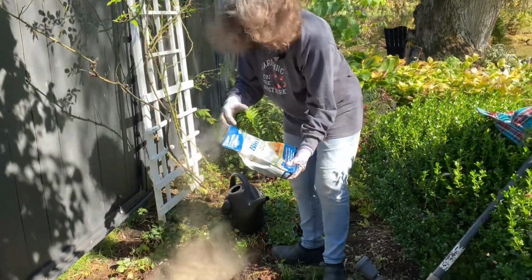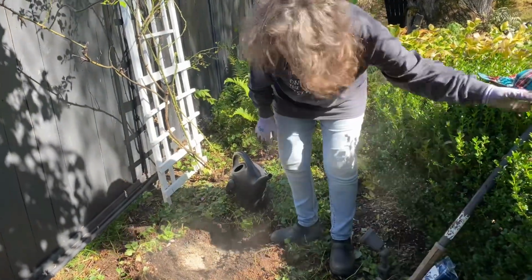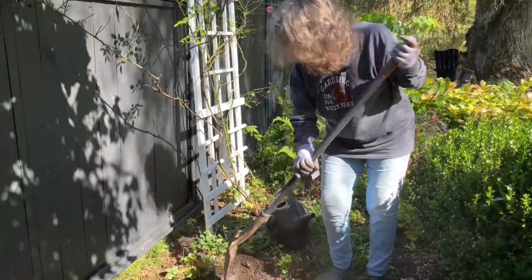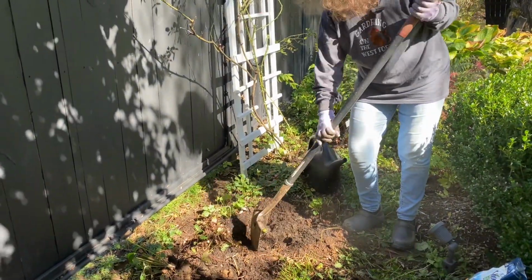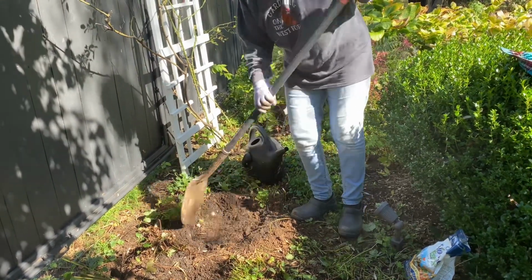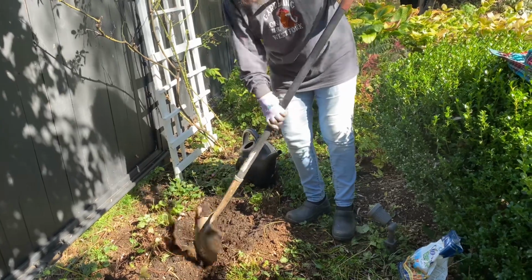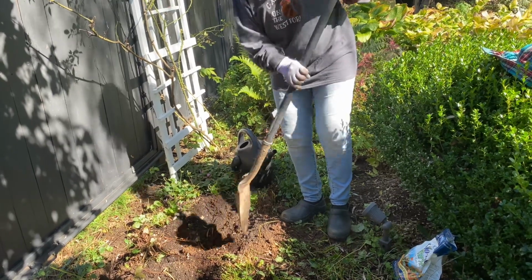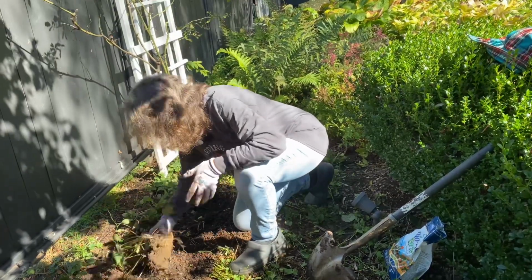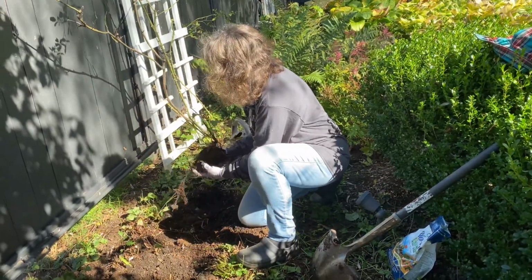Put a handful of the biotone. So they like well composted soil. You know, if you want to, in the spring, which I do, I give all of my new plants a handful of new compost, or shovelful. And then I'm just going to plant these back in the ground, the level they came out. That one looks good.